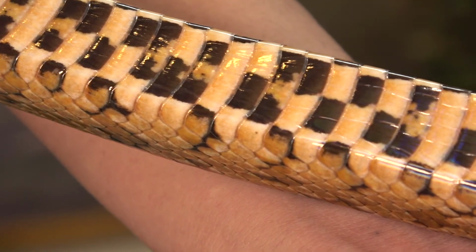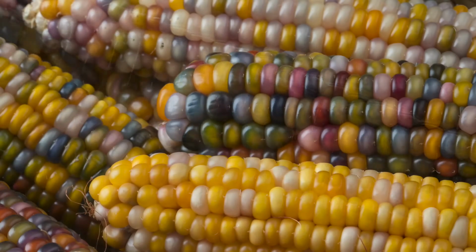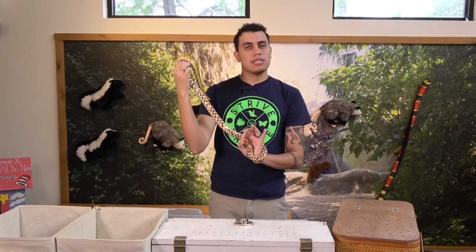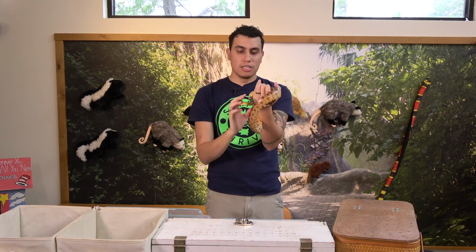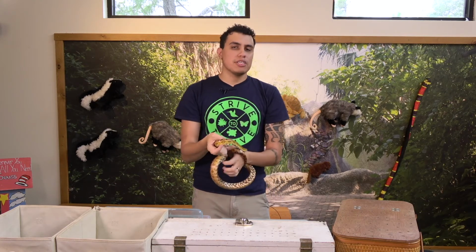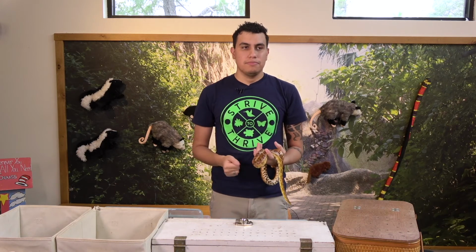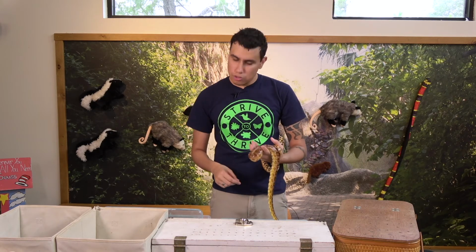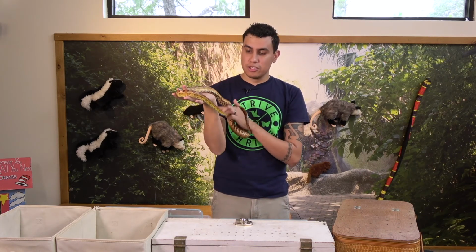Now, the Native Americans used to grow a special corn called Indian corn or wild corn. You don't normally see this type of corn unless it's Thanksgiving time. But the really cool thing about it was that the corn kernels looked almost exactly like this belly, where they were light, dark, light, dark. So the Native American, when seeing this, decided, well, it lives in our fields eating the mice, and it kind of looks like the corn we grow. So how about we give it a super easy, duper name to remember and call it the corn snake? And that's where these guys got their name.